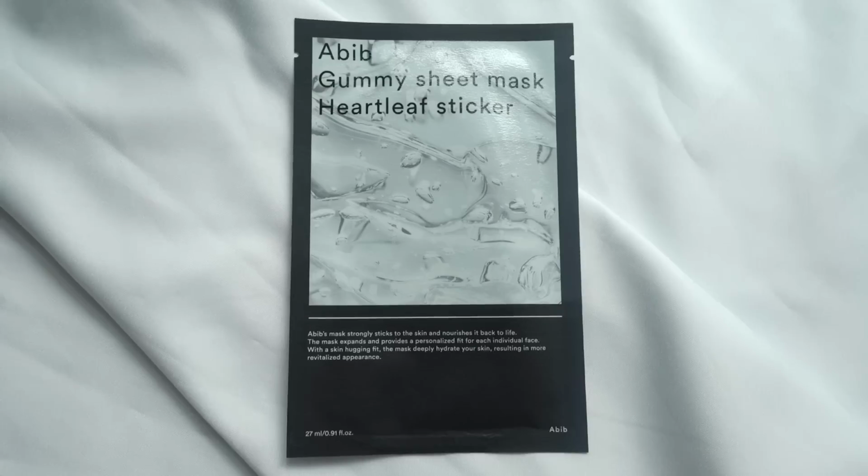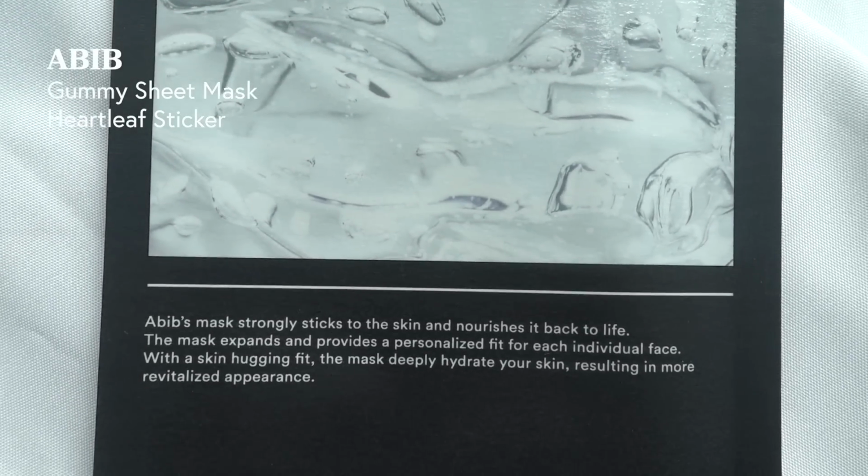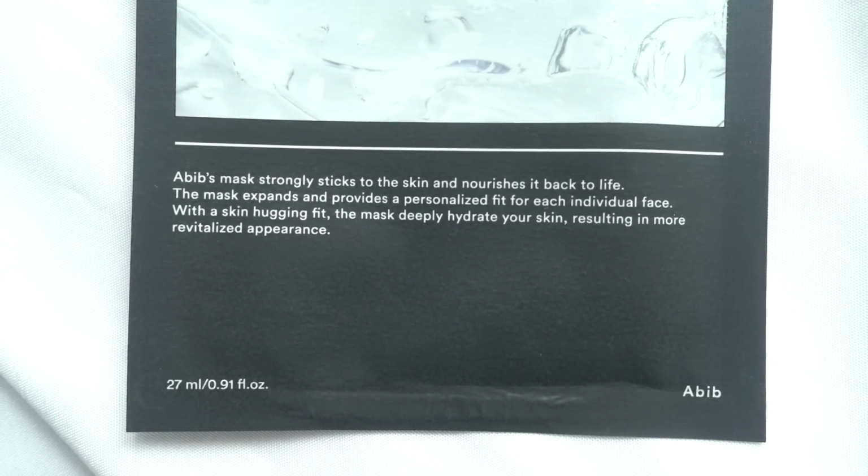All right, guys, so we are here at the top number 2 sheet mask. I'm so excited. I honestly thought this sheet mask was going to be number 1, but it was number 2. This is the ABIB Gummy Sheet Mask Heartleaf Sticker. Bam! I knew it. I love this sheet mask so much.